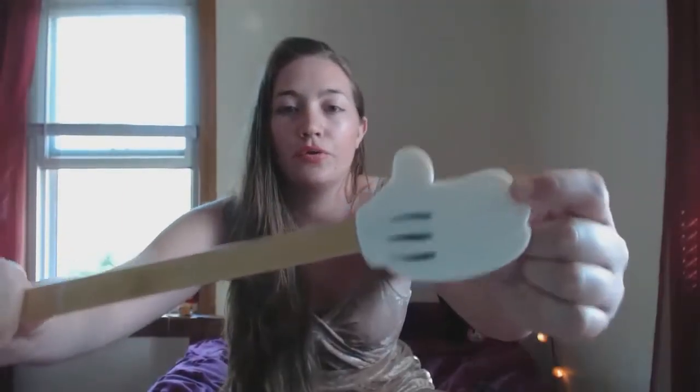And I got this at Panchito's. It is a spatula, and the rubbery part is Mickey's glove. And it has the grooves of the fingers on it, and the lines, the Wolverine claws, I don't know. And it's got the Disney logo on the back, which I'm not sure how well it's going to show up in this lighting.